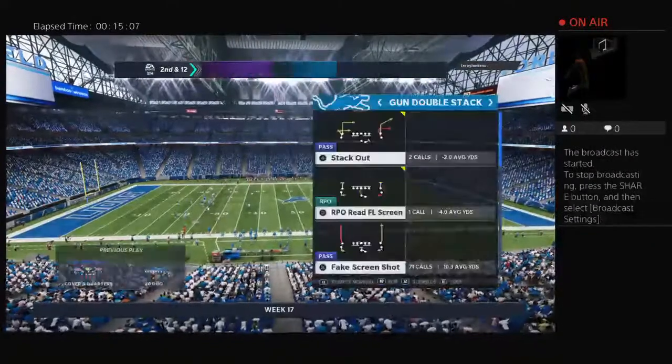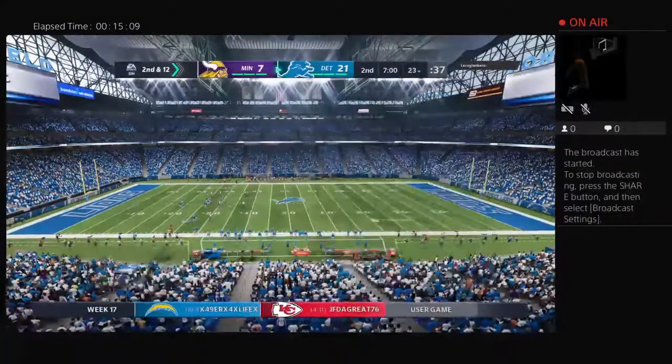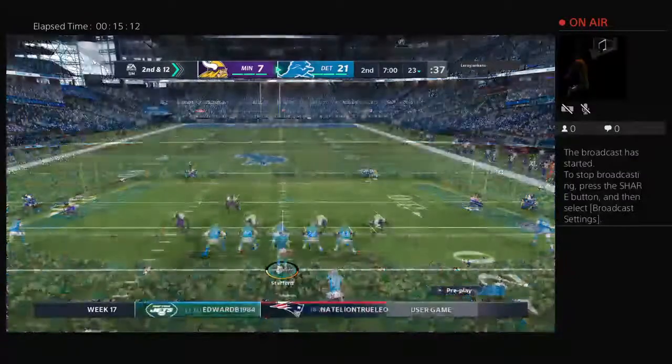At the 23, it's 2nd and 12. A pretty wild first quarter. 21-7, our score.